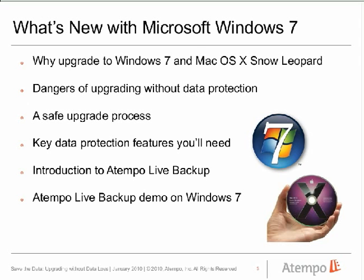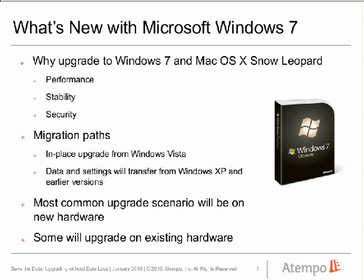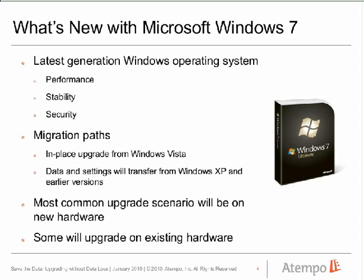So Windows 7, I pulled these bullets right from Microsoft's site. They're talking about performance, stability, and security as key changes in Windows 7. If you've run it, perhaps you agree. There are complex migration strategies for Windows 7 depending on which operating system you are coming from. Now, the easiest one is if you're coming from Windows Vista, in which case you can upgrade it in place. And this is actually what I did. It took about 2 hours. So it runs a little long, but it works.